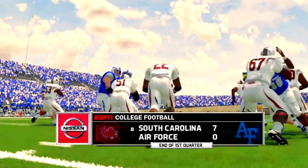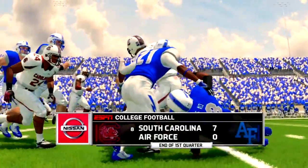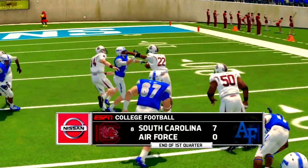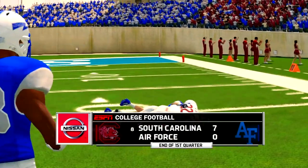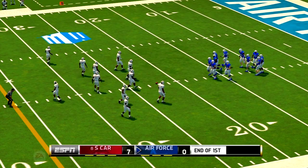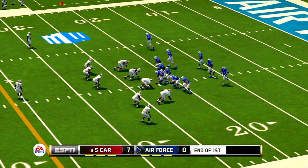After a quarter of play, we've got a low-scoring defensive battle on our hands. South Carolina in front, 7-0. And we welcome you back to the action here, just about set to start the second quarter.